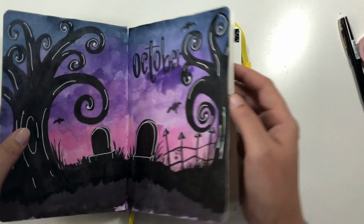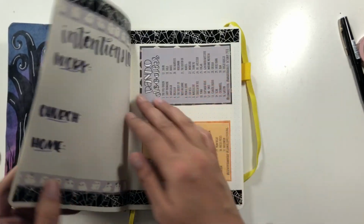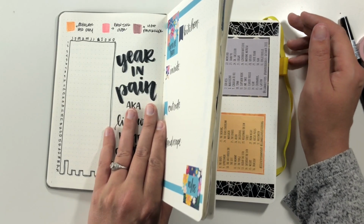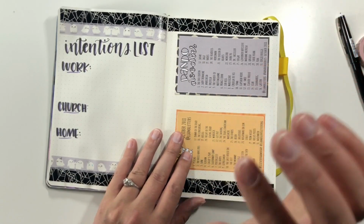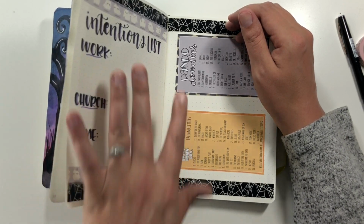Now I have done this page, which for the most part flattened. I do want to glue down the other pages. I just haven't done that yet. I have not moved over anything yet because I haven't had time to, and I'm not going to do that today because I've already done a bunch already. I want to just get this done so I can get back to work. So tomorrow I will move everything from my old bullet journal over into these pages.